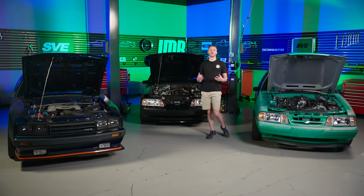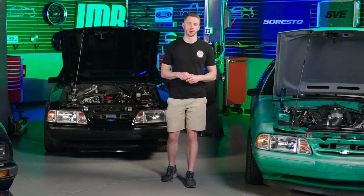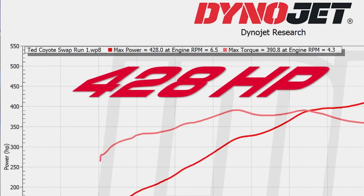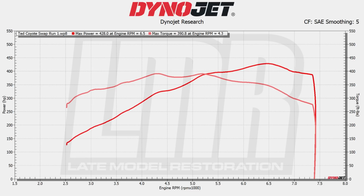All right, people, now that we've covered some details and benefits of each specific swap in their respective cars, let's take a look at the dyno results. All right, so in no particular order, we'll just go ahead and start with Ted's 85 ASC McLaren, the Coyote swap. It made 428 horsepower at 6,500 RPM and 390.8 pound-feet of torque at 4,300 RPM.